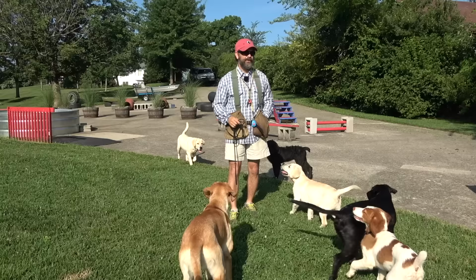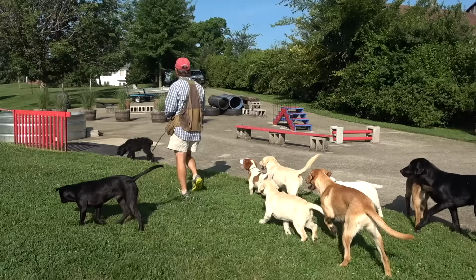Oh. And so this Malinois, he's pretty interesting. He's been here for a little while now, okay? All right, so go up here and let somebody in, and we'll get to work.